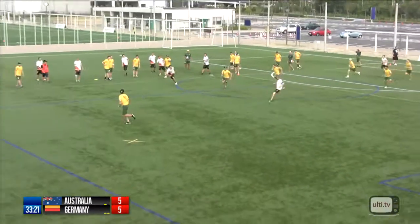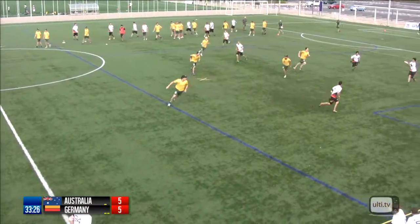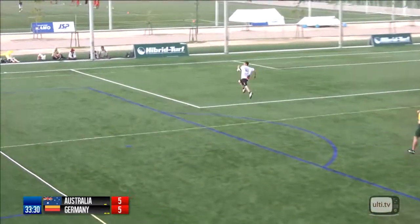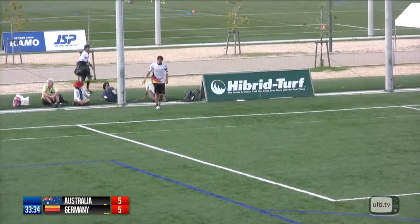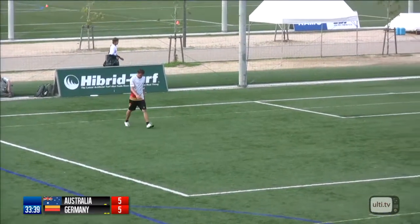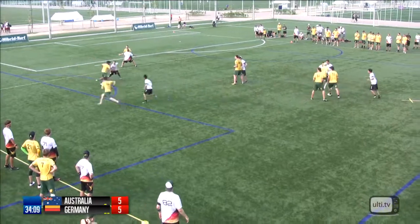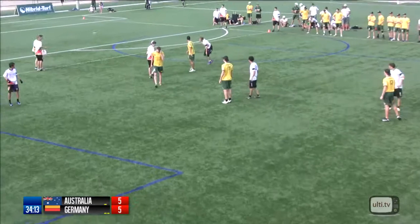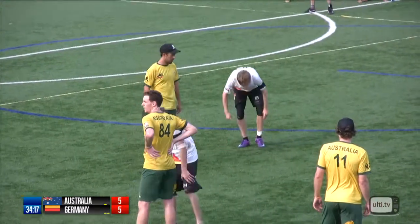Finally finds a hole and gets a big gainer. Now the Germans on the move. Look to move it quickly to this side, but slows down. Gives it back to Handler. Now it's jacked. Has a man. He's on the move. Has a big... Oh! Went right past his outstretched hand. I think he may have had that had he left his feet. Runs the disc up to the line. Oh, and a bit of a steamroll cut there. Takes a man out.